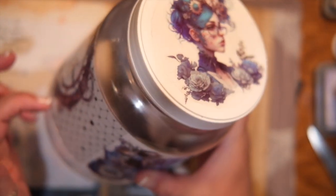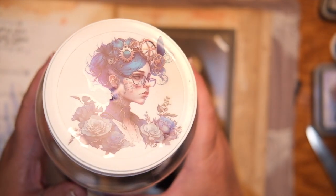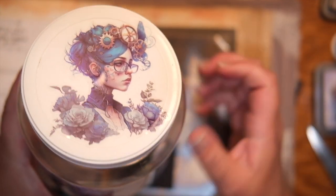Okay, so we made 3 prompts from this jar. I have 3 more for Barbara, and we can always create some more if you're interested. So let me know in the space below if you'd like me to do more prompts from a jar.